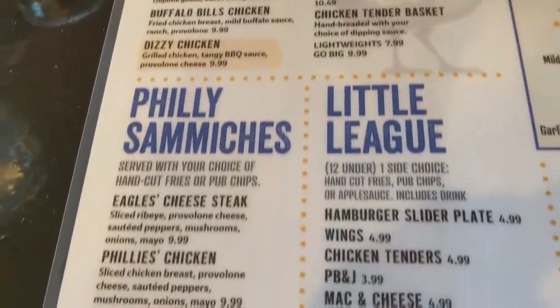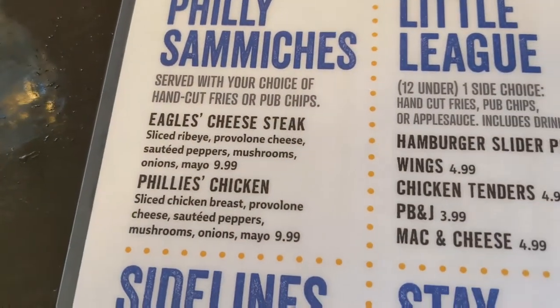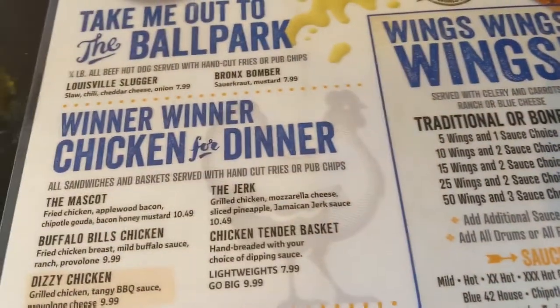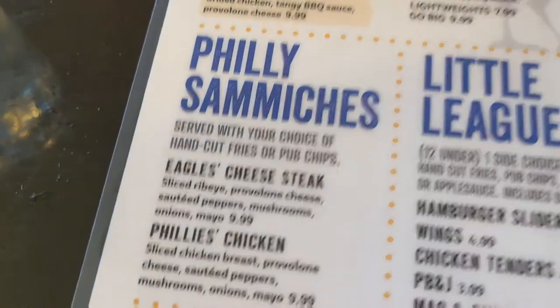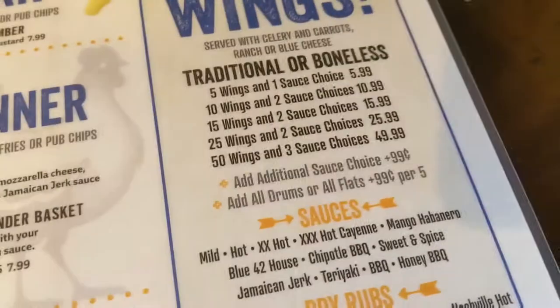A lot of Buffalo Bills chicken, but I like that one. The Eagles cheesesteak and then Philly's chicken. I like that. I'll have to get that. Well, I don't know if I want a burger though. But I'm a big Eagles and Phillies fan, so I want to get that. I tried those wings last time.